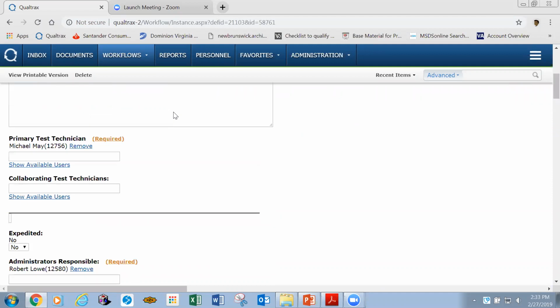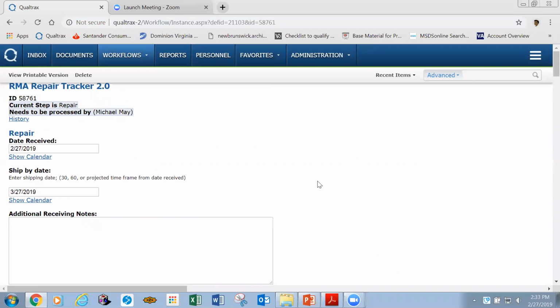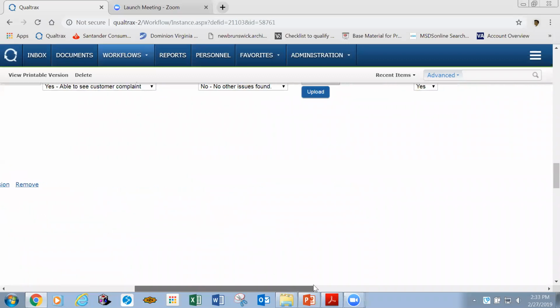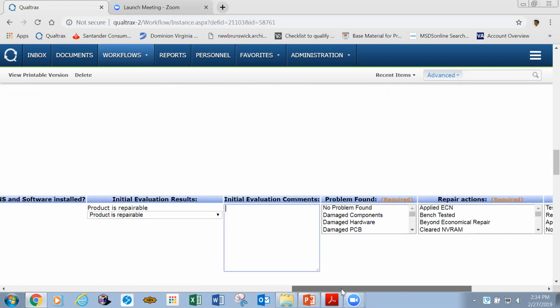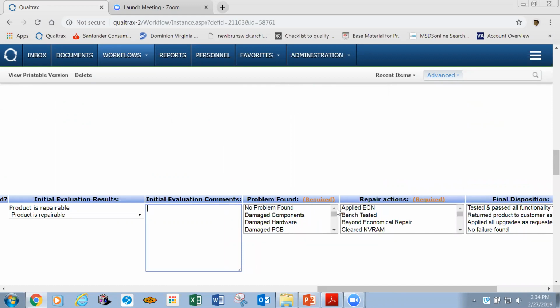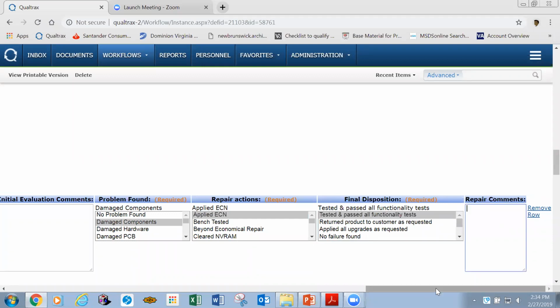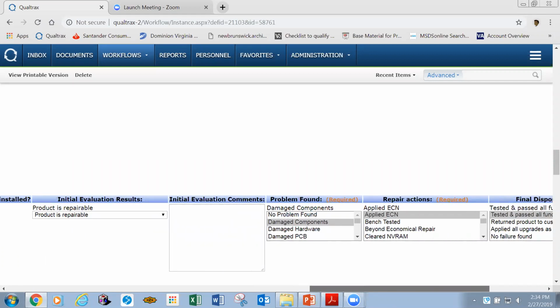And at the top, needs to be processed by, goes back to the technician. And anything that the customer has said at this point would be communicated as well in the workflow. Not via email, not via phone call, which we all know sometimes emails don't get read and phones get ignored. Problem found. So this is the next step that the technician takes, along with the final disposition and any comments that the technician may have based on how the repair steps went.